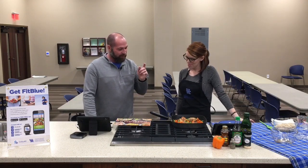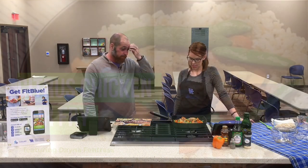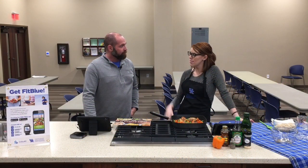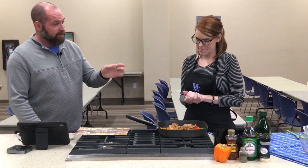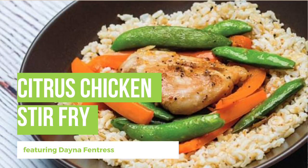Good stuff. All right, so this is a great recipe, yes. Very easy recipe. Kid approved. We had kids coming back for thirds. Really? How often does that happen? That doesn't happen very often. They're a little picky, and they all loved it. So. Okay. Yeah. All right, good stuff. So, again, this is the citrus chicken stir fry. You got it.